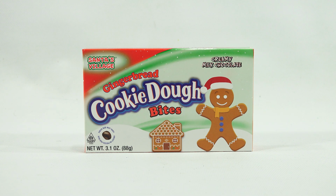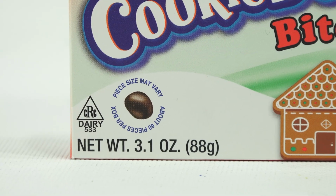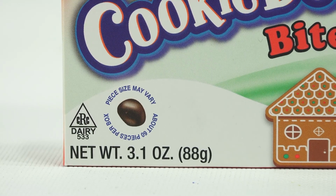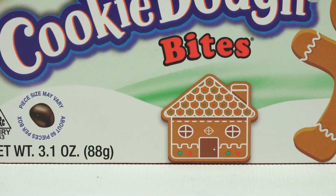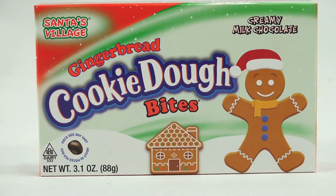I am checking out the Gingerbread Cookie Dough Bites. Now, I was looking at the box in great detail, and in the bottom left corner, you'll see a tiny little nugget. I don't think that's the actual size. Does it say? It says, piece size may vary. Okay. And then something else there. It's so far away. Something box upside down. Blank in press box. I have no idea. I'll have to move the box closer to me. I'm trying to zoom in and look through the lens, and it's not always the best way.